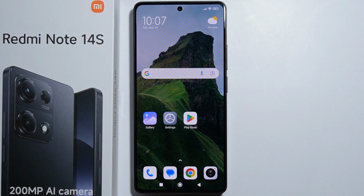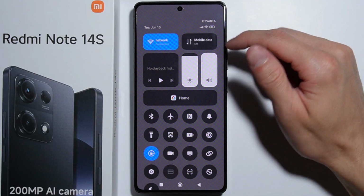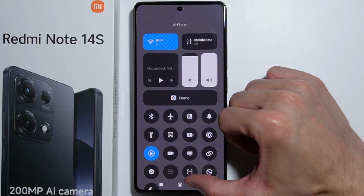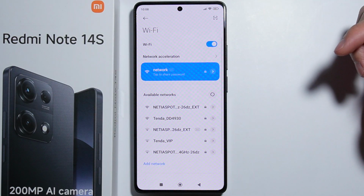To fix Wi-Fi problems on the Redmi Note 14s, first of all, I recommend you to actually turn off and turn back on Wi-Fi. In case you're having these issues, you can do this from the quick settings menu. You can simply press this button to turn it off and turn it back on. And you can also do this by going into the settings and here for the Wi-Fi.